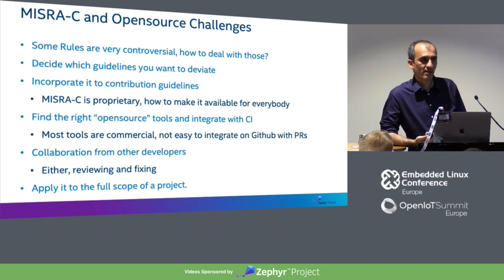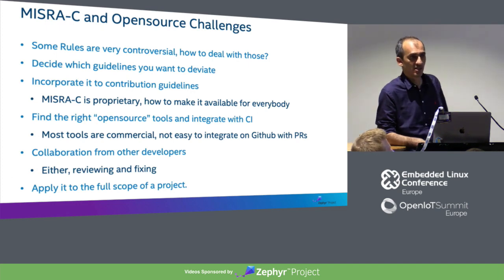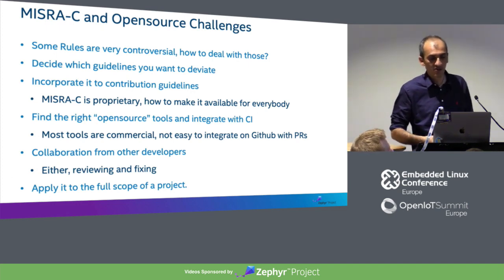I have the document. I mean, a lot of people have the document, but you can't expect everybody who's contributing to your project to pay £15 to get the documentation. So this is a major challenge, and we have to find a solution for this.